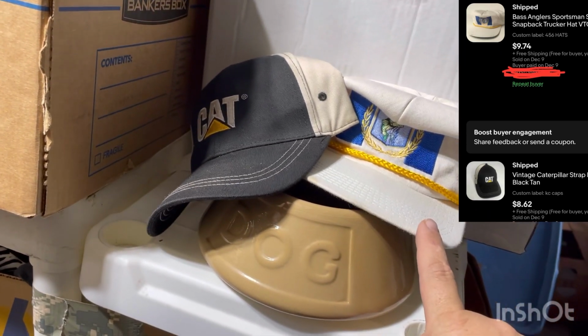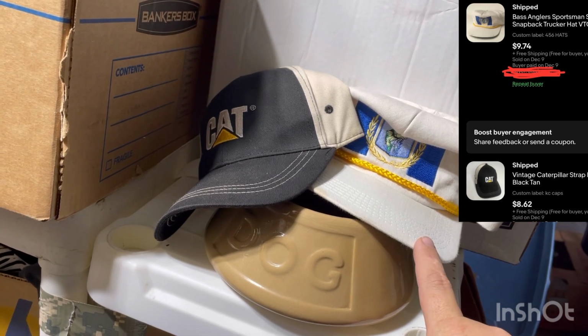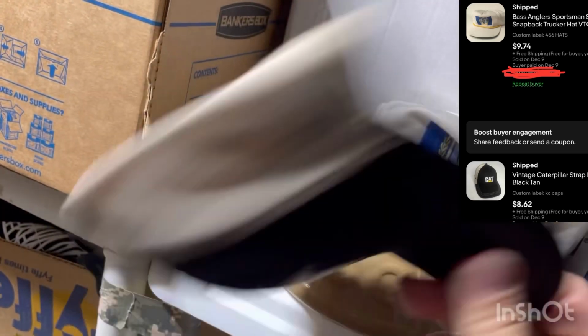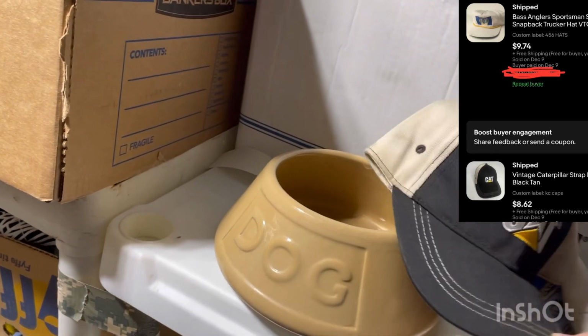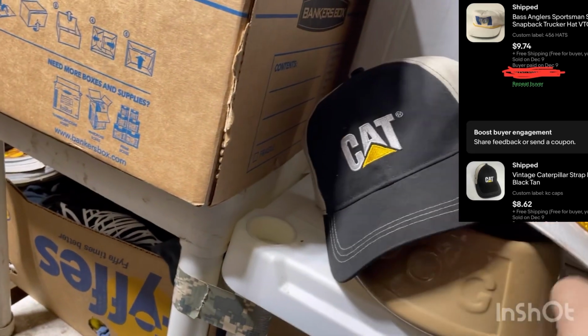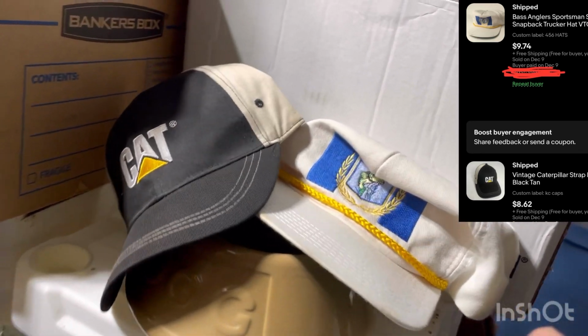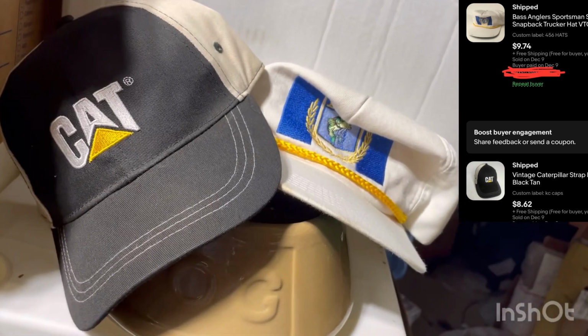Now, this I know I got for 50 cents at an estate sale on a half price day, but I've had it forever. This one, I think I probably got at the Mouse for $1, but I don't know. Hats are not doing as well for me as they did 6 months ago.